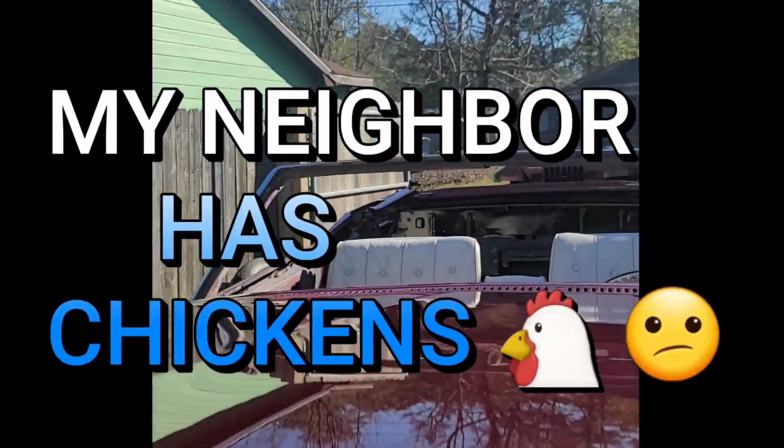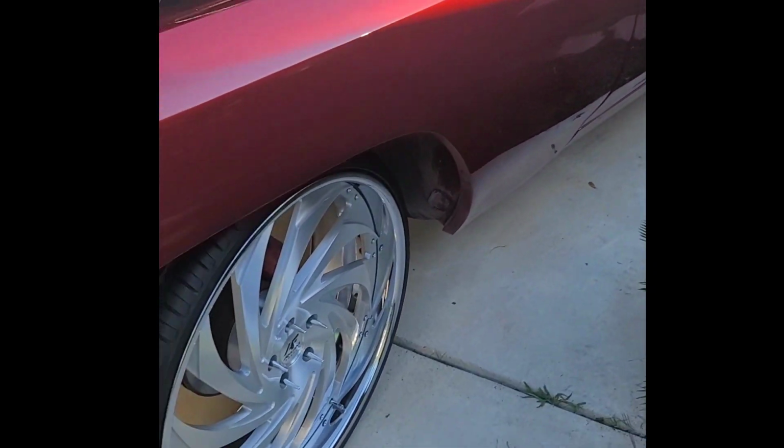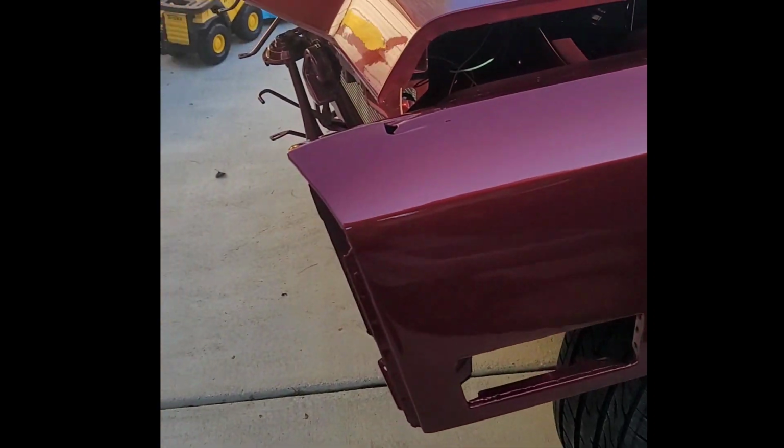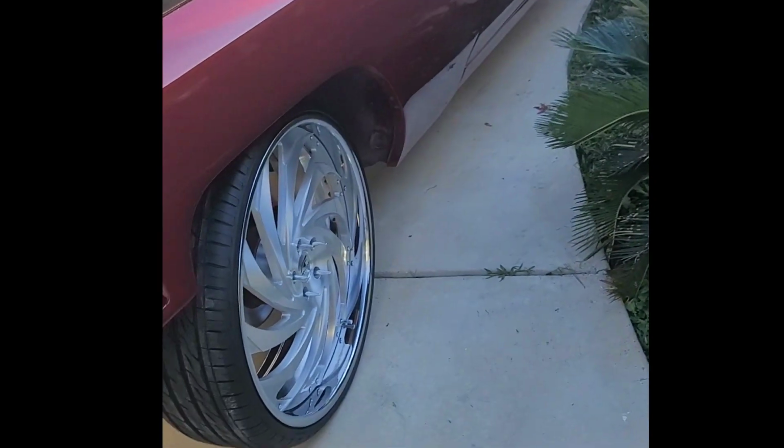Let's see. I gotta get this hood greased. So the paint job came out good this time. The first time, man, oh god, I don't want to get into it. But anyway, I'm back on it. So I'm gonna get started doing more updates on it as the progress goes.